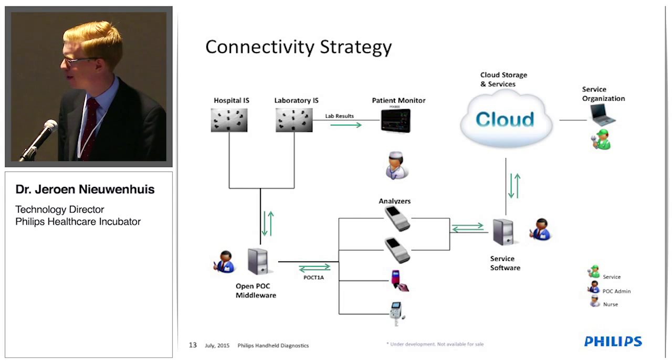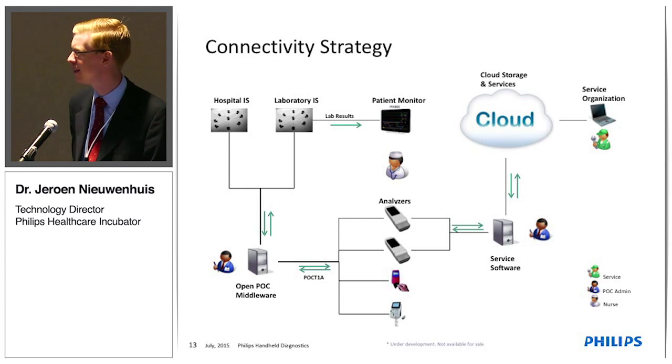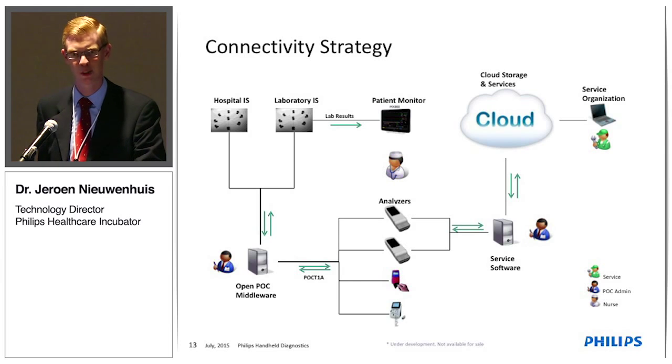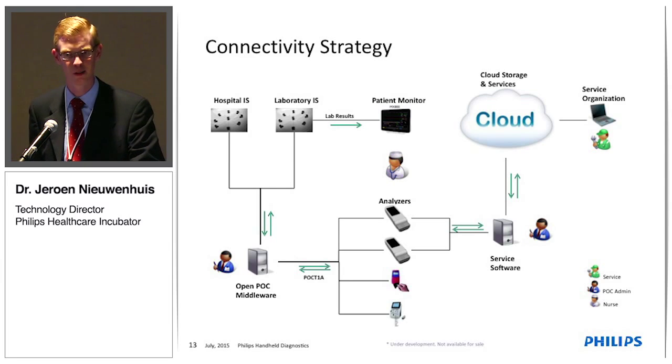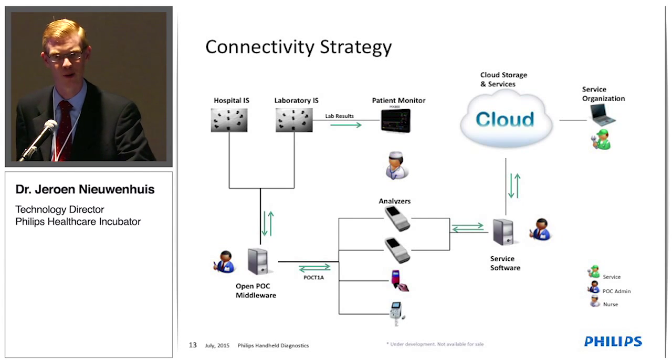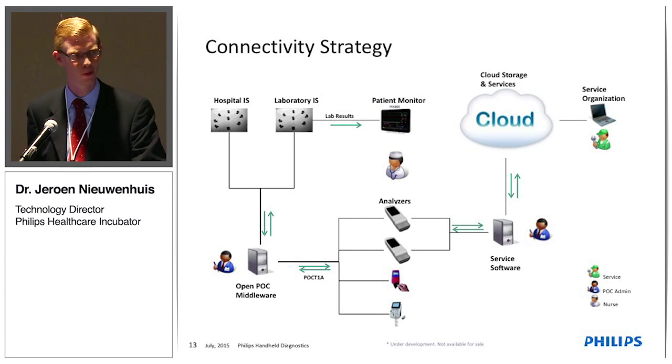A flow of data that's becoming more and more important is also the other way around. We offload log data when a test is being completed. So that would allow, for example, the service organization to provide some remote service. You can also do some QC tests, but you can also see the test patterns of the different sites. For example, propose a reordering of reagents when you can predict that they're running low based on the amount of reagents ordered and the number of tests performed.